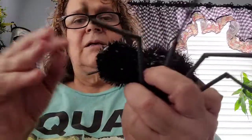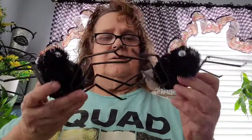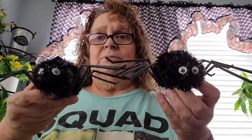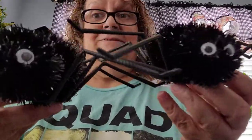Picked up two of the spiders, and they have the little eyes right there. So I went ahead and got two of them, and these will be going on top of the snack table.